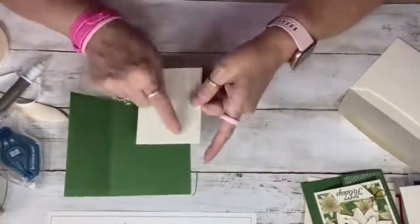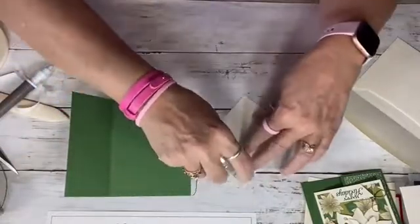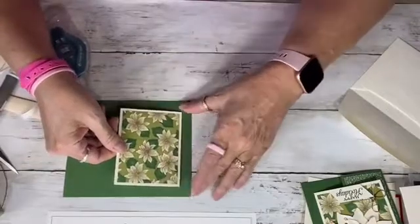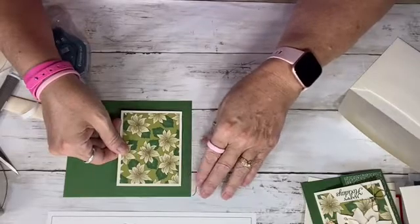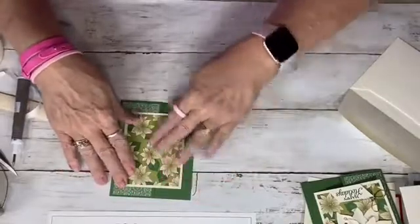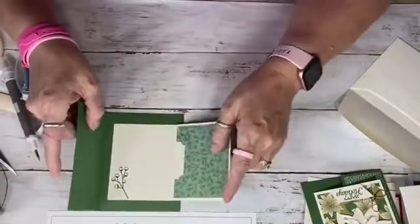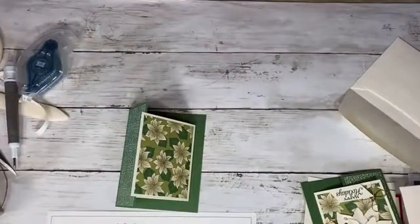Okay, so now this back side is where we want to put our adhesive. And we're just going to center it the best we can. There we go. Okay, so that part's done. Gift card goes in here. You have a space here to do some writing. And now we want to decorate.